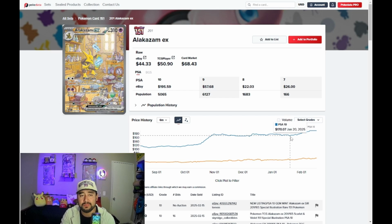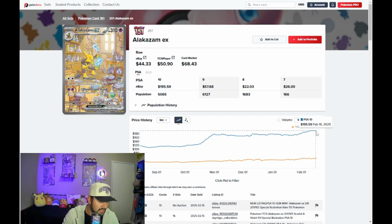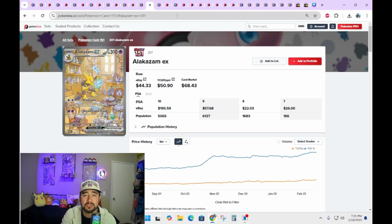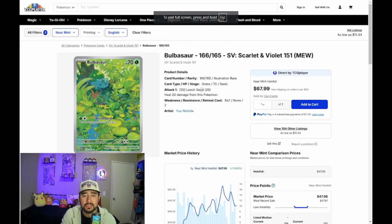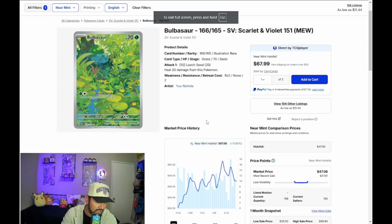It's definitely more of a niche Pokemon. It's really cool artwork, but you have to be kind of like an Alakazam fan to buy it. It's different than a Squirtle that just kind of stands out as being a starter Pokemon. But I digress. In January, it was $176 for the PSA 10. Now it's about $195. So it's gained about $20 in the past month. And if we look at the gem rate, it has a 39% gem rate. So also low, right? 39%. It's probably the highest so far, that Alakazam, out of all these chase cards.